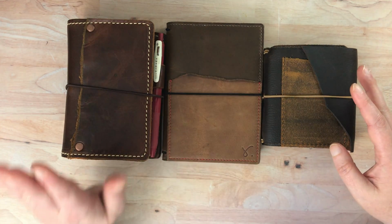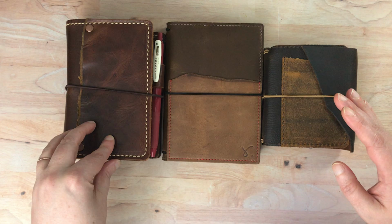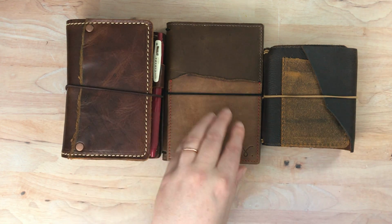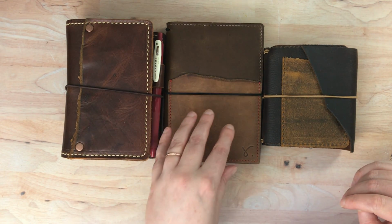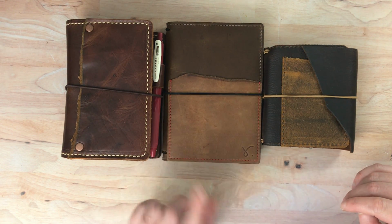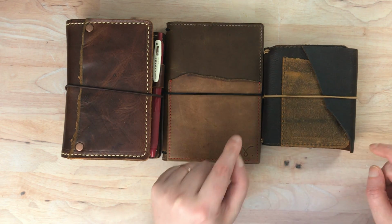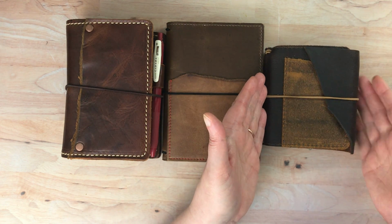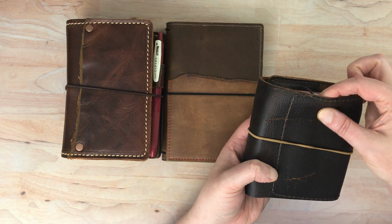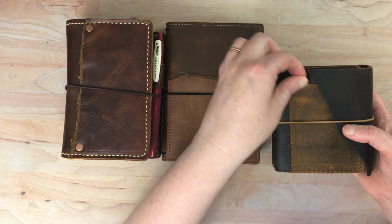So we have a pocket size or field note size speckled fawns in the toasted flan. This is an A6 Sojourner hybrid folio and TN, I believe that's what it is. And then this is a speckled fawns trifold micro, which is super cute. This is Kodiak leather, and I'm not sure what the pocket leather is.